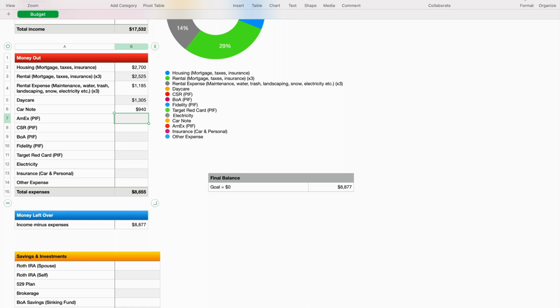I do use credit cards. I believe in credit card use, but I don't believe in credit card debt because those interest rates are atrocious. With that said, because I do use the credit cards and I try to maximize the rewards, almost everything that I can put on a card, I do put it on a card, knowing that I do have the cash and I do have the discipline to pay it off in full. We don't carry any balances.